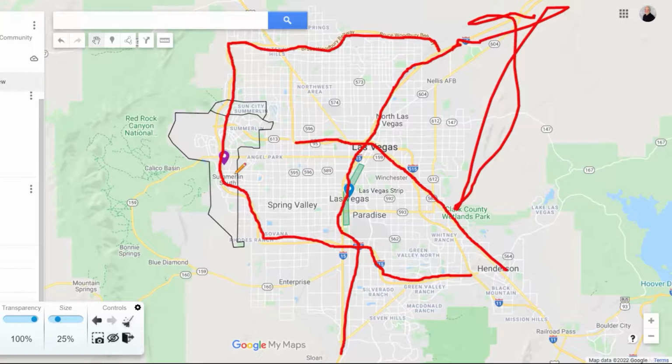Now, when you live in Summerlin, you don't have to go all the way up the 215 and all the way around to get over to Henderson and that side of town, the east side of town. They created the Summerlin Parkway, which cuts through right here in the middle so you can jump on to the 95 this way.